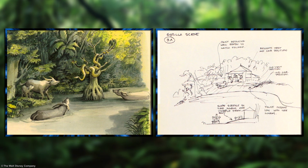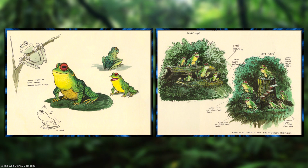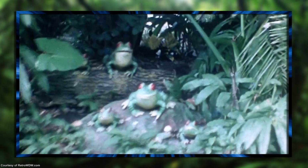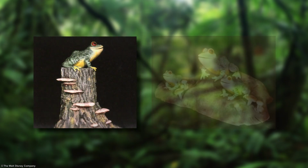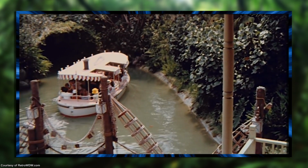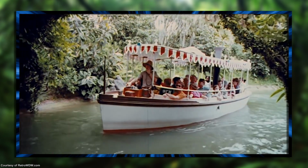It would also introduce a few new scenes, such as the gorillas taking over the safari camp and the infamous giant frogs. I say infamous because while the animatronic frogs were installed and present when the attraction opened, then Director of Park Operations Dick Nunis felt they looked too cartoony, so they were taken away within a few months or even weeks of the attraction's opening in 1971.